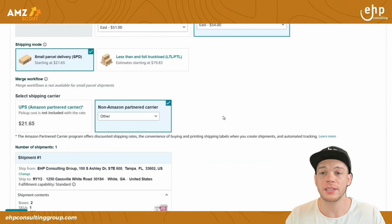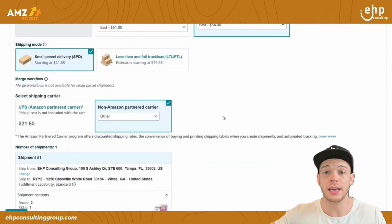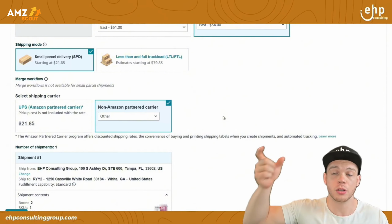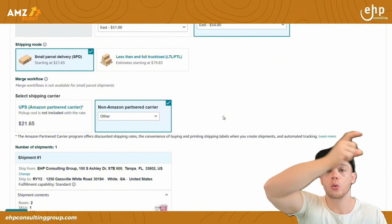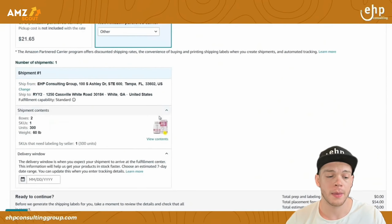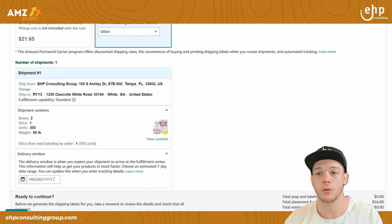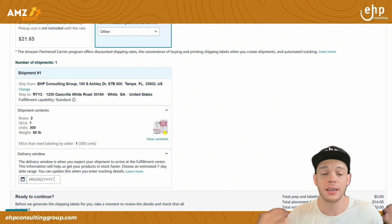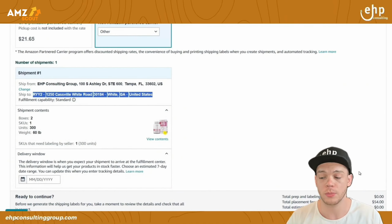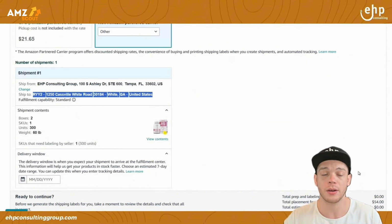And then once they ship it, let's say they ship it via UPS, because there is a UPS in China. They can ship it via UPS directly from China to the US. And then you're going to fill all this out. You're going to give them a delivery window, because Amazon wants to say, okay, when is it going to arrive? Give them a delivery window. And here's the ship to address. They give you the ship to address, give everything to the manufacturer.